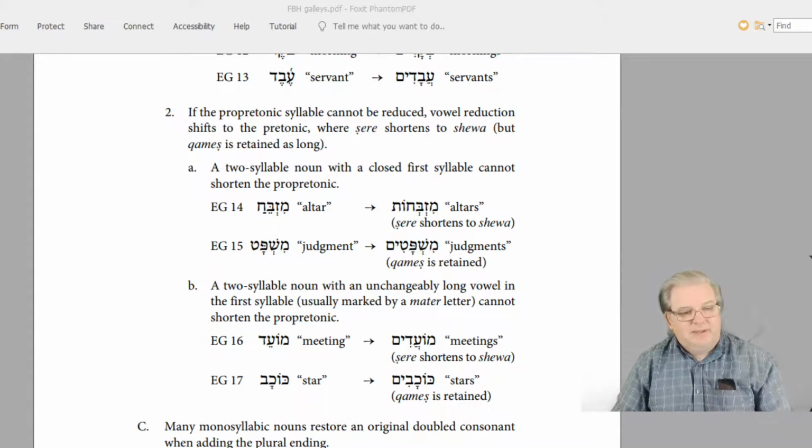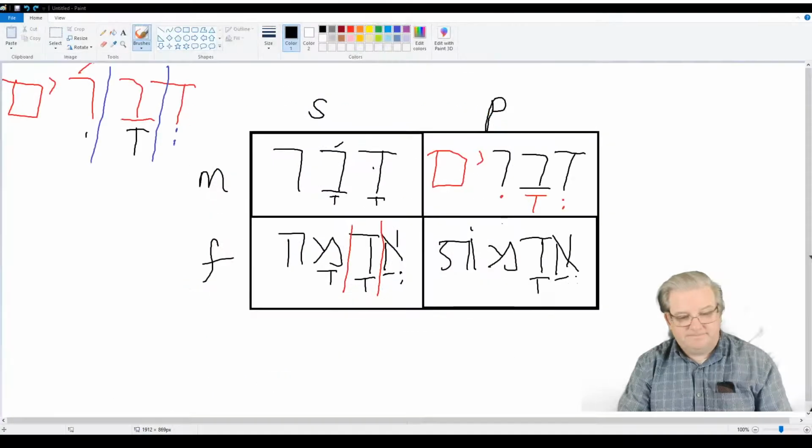Okay. Now what happens is, when you have accommates, see example 18? And I'll just center it for you. Kokav. It won't shorten. So what's going on here? I'll show you what's going on. Go back to the chart here. What is going on? Well, my kids are fighting and distracting me.